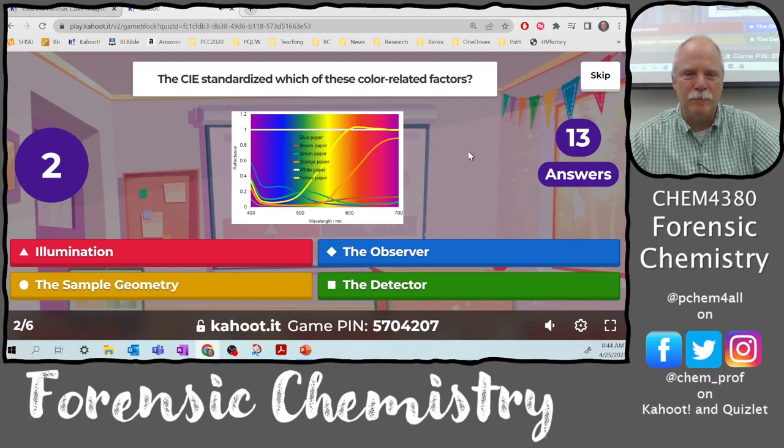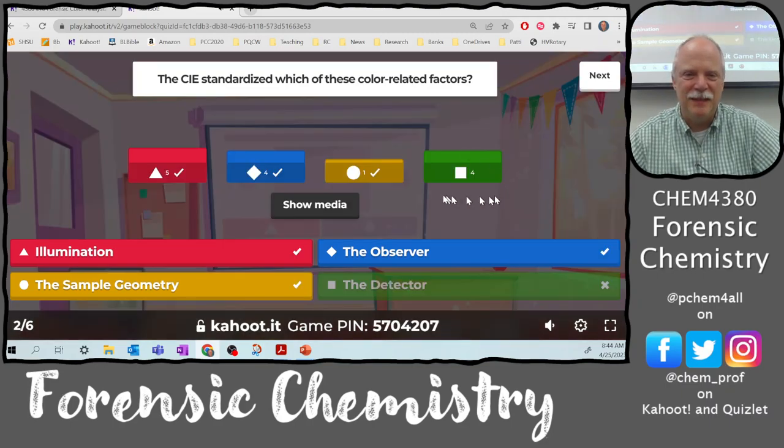Choose your favorite, I guess. See, there are three checks. So these three answers are correct: the elimination, the sample geometry, and the observer. What is the detector in all of these for the CIE system?